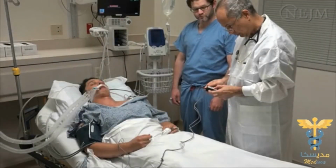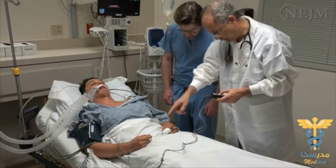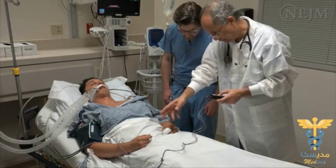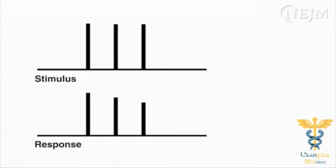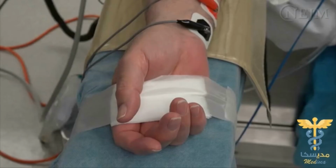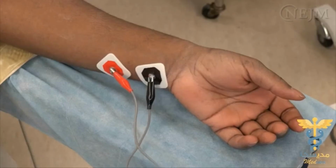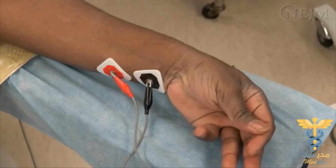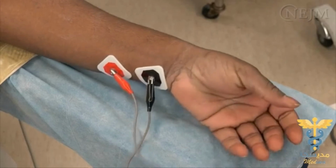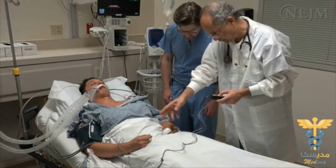Subjective evaluation of neuromuscular function may consist of feeling or seeing the response after stimulation. However, subjective assessments are not accurate. For instance, when the train of 4 ratio recovers to a value of 0.4 or higher, detection of train of 4 fade is not reliable. Subjective detection of fade during double burst stimulation or 100 Hz tetanic stimulation may approach the threshold of adequate recovery, but such evaluations are painful and should not be performed in conscious patients. Therefore, decisions that are based on subjective or qualitative evaluations are frequently incorrect.